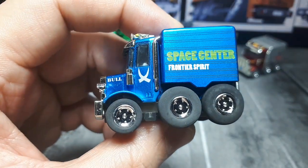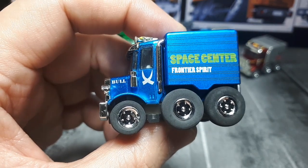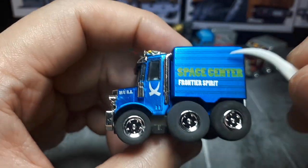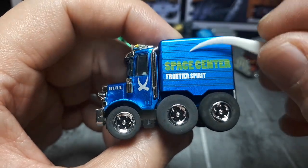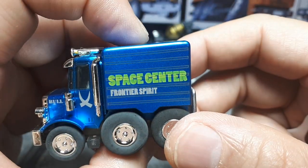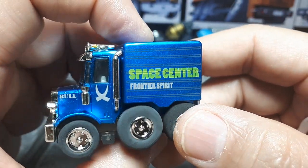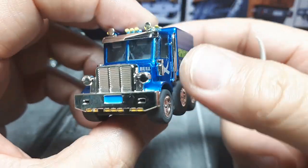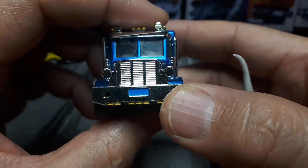The next one seems to be the same casting. Just as far as the front end, and actually this is perfectly smooth as well. So these are not physical grooves. Both of these have a printed-on groove detail. And then it says Space Center, Frontier, Spirit, and Bull. Alright. I wonder if there's a truck owned by NASA or something that's called Bull.